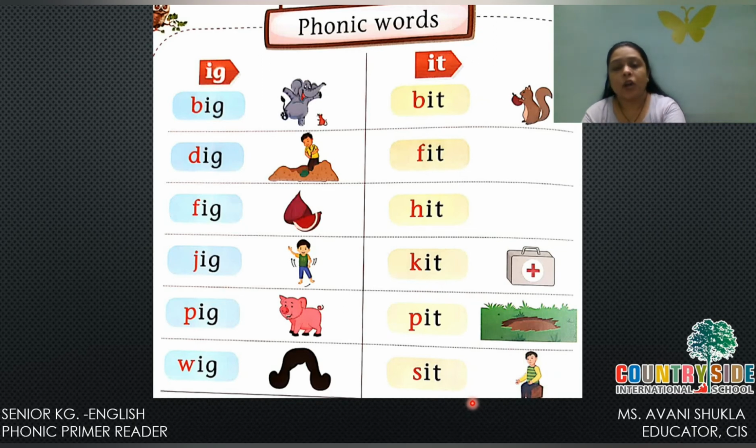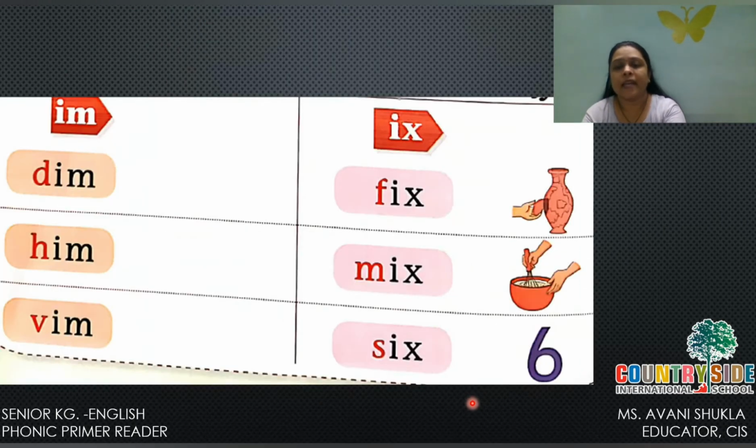Children, are you all doing recap of all the pages? You have to read two pages every day.